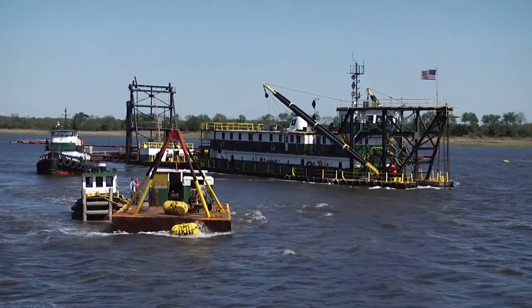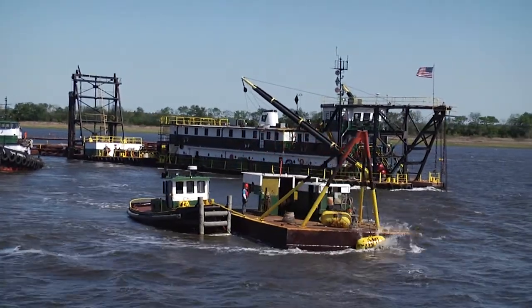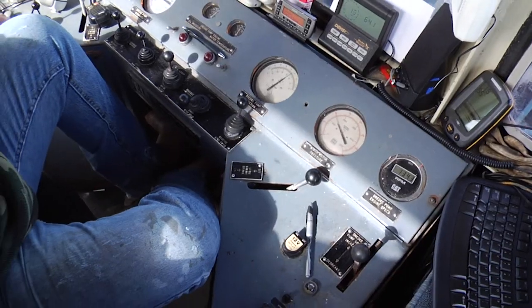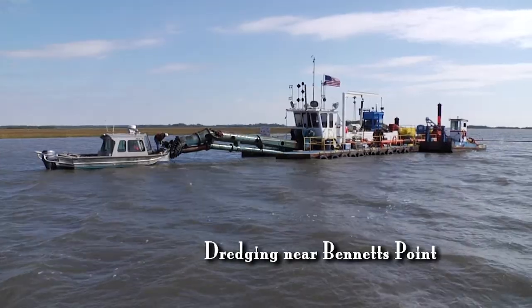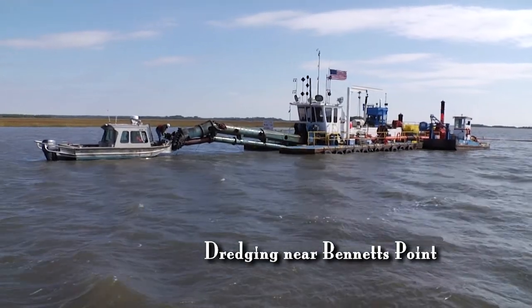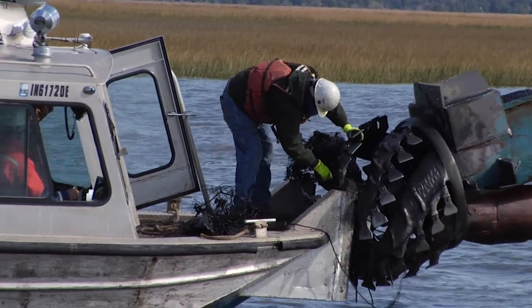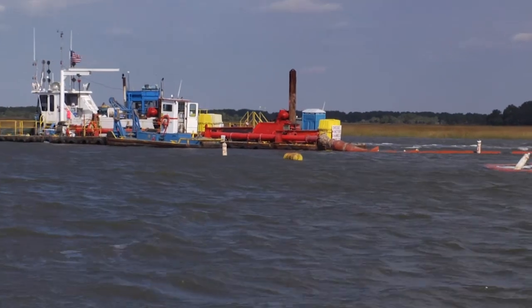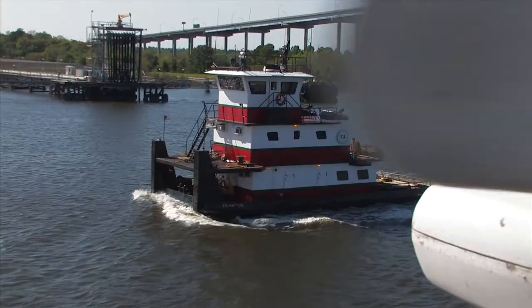Keeping it deep enough and wide enough can be challenging in these cost-cutting times. Obviously, funding is a major issue right now. Those are some of the things we're having problems with, is getting the funding on an annual basis enough to maintain it. It's been authorized at 90 feet wide and 12 feet deep, but we haven't actually dredged to that depth since the early 2000s. Probably 1997 was one of the last sections where we did full dredging.